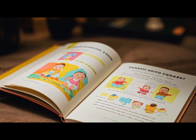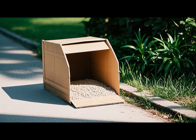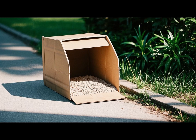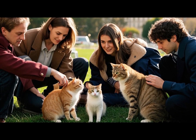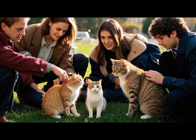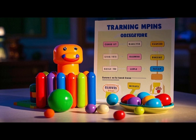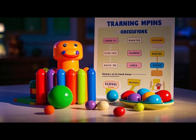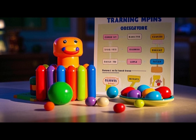Training and socialization tips. Bambinos are smart cookies. Litter box training is a breeze. Use a low-sided box for their short legs and keep it clean to avoid skin irritation. Socialize them early. Expose them to people, pets, and sounds between 3 and 12 weeks to build confidence. For training, use treats or praise to teach commands like sit or stop scratching. Redirect their energy with toys to avoid mischief.